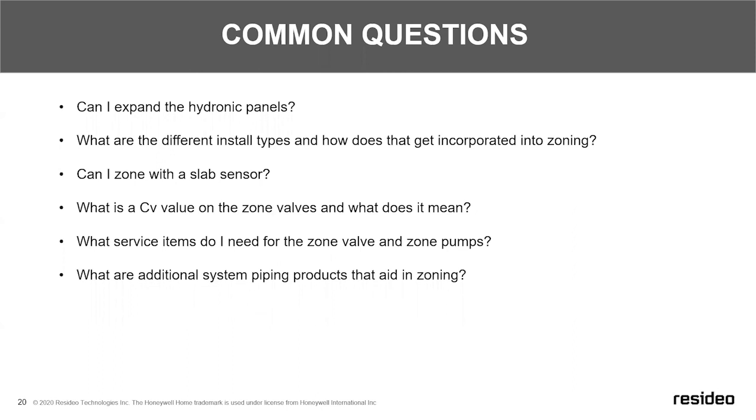Perfect, thank you. And then the last question, and we seem to get it a lot: what are some additional system piping products that help with zoning a system? Primarily, when we look at a system, we've got 2 components and 2 main plants in the unit. We've got the boiler side and we've got the system side. A good rule of thumb is let the boiler be the boiler. Let it see the flows it needs to see. Let it control those sides of it that need to happen. There are certain parameters that it's looking for to set temperature, and with these modulating boilers, they're looking for certain conditions, pressures and temperatures. So let that happen.